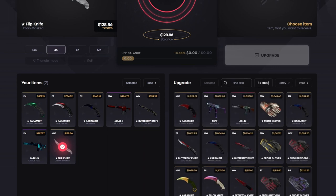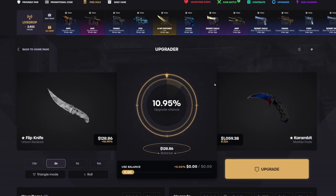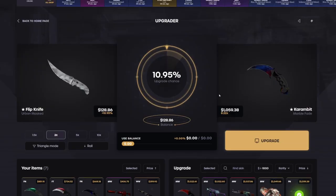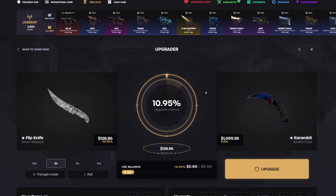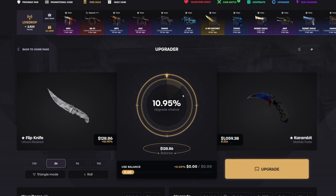It's going to be a huge one. $1,000. We're going to go for the... let's go for the Marble Fade here, dude. 10.95%. If this hits, we'll be up so much money today. We still are up so much money, but just a huge amount tacked on. Here we go. Last upgrade of the video.